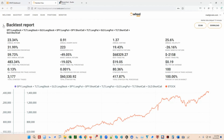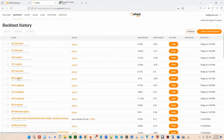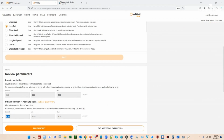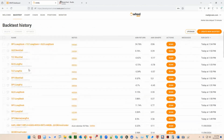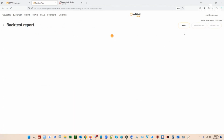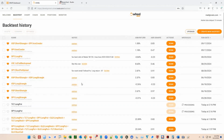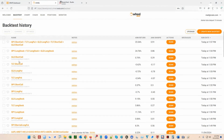And the way that you would cut that down more is you would say, well, let's look at this long put and let's go from a 7 delta. You could even do a 20 delta, and let's see how that looks. So there goes SPY. And so next will be TLT. And finally, gold.